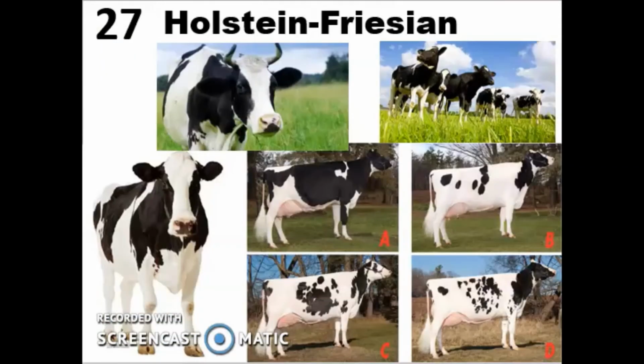Probably the most important breed on our list is the Holstein-Friesian. These are usually just called Holsteins. Holstein refers to stock that is bred in North America, and that Friesian ending is more commonly used when we're talking about European stock instead. They are Dutch and German in origin. They came from the Friesland area, and they're black and white, typically in that recognizable piebald pattern.